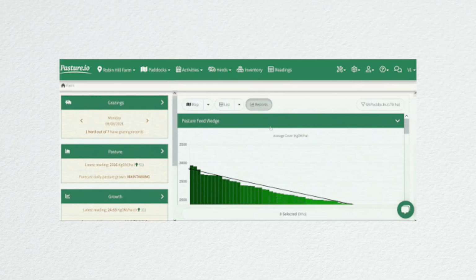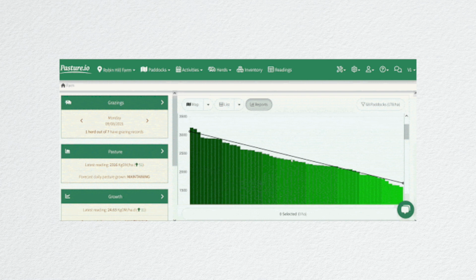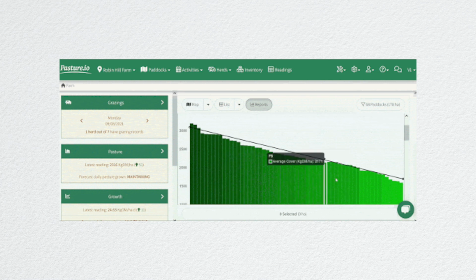So you've got a target cover line that's set between the pre-grazing and the post-grazing, and that dynamically moves automatically for you in Pasture.io. You can use this feed wedge to get more info on your pasture cover levels, total feed available, and the impact that area has for each paddock on total feed available.